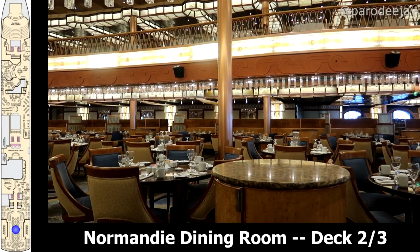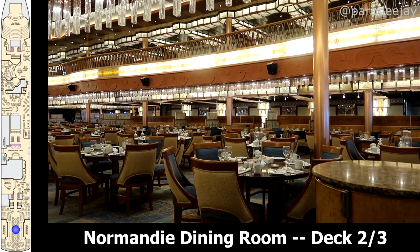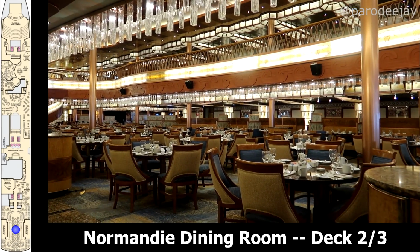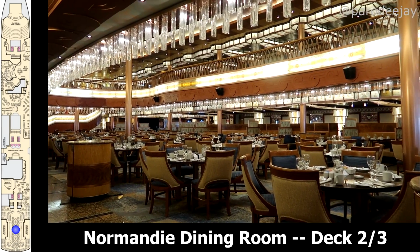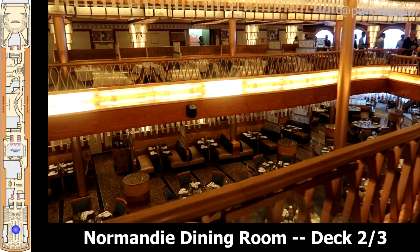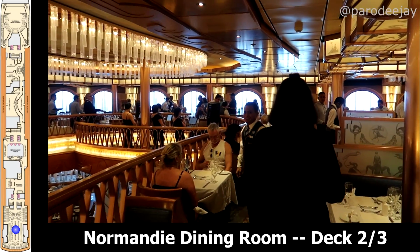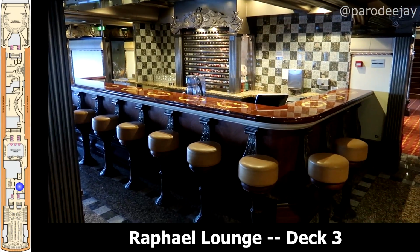The galley is actually down below, so everything is just kind of nice and open. The ground floor was for the assigned time, and then the balcony was for the anytime or your time dining, whatever the word is. Jumping up now, here we are in the balcony. Looking down, you can see the classic old decor. We like these older ships, they have their own personality.